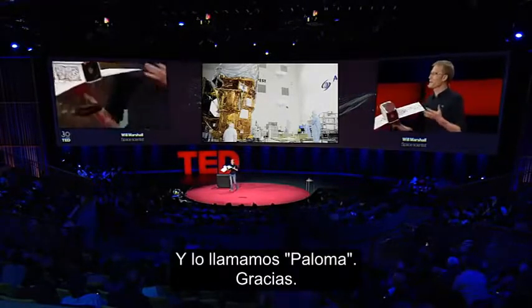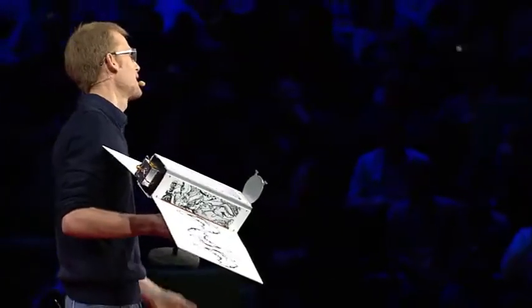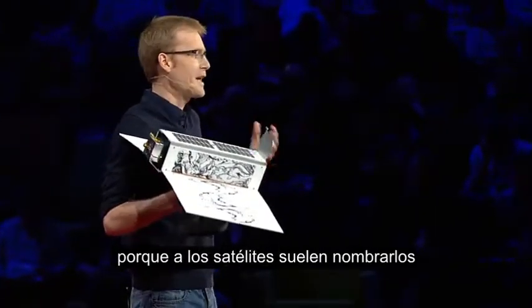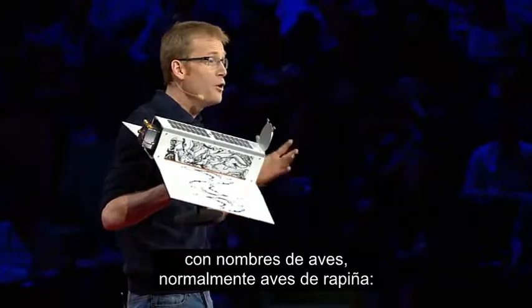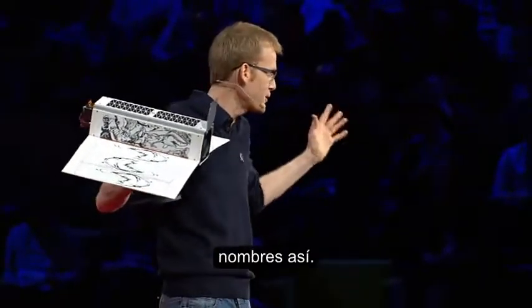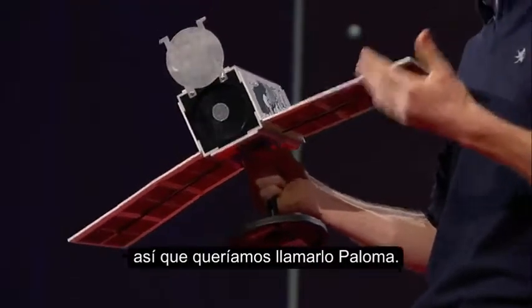And we call this satellite Dove. We call it Dove because satellites are typically named after birds, but normally birds of prey, like eagle, hawk, swoop, kill, I don't know, kestrel, these sort of things. But ours have a humanitarian mission, so we wanted to call them Doves.